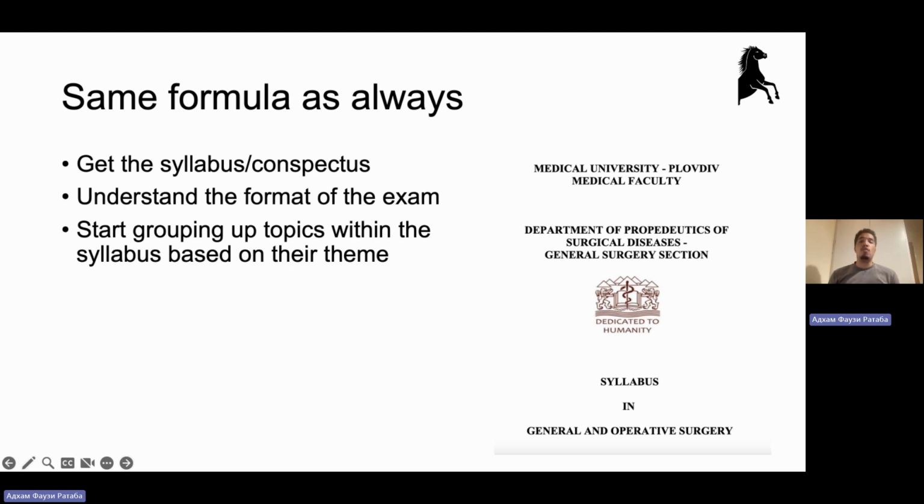So understand as well the format of the exam, because that's obviously going to influence the way you're going to be revising towards that exam. And my advice is when you get the syllabus, always group it, or group the different individual essays, based on their similarities and themes. So I've got an example here.